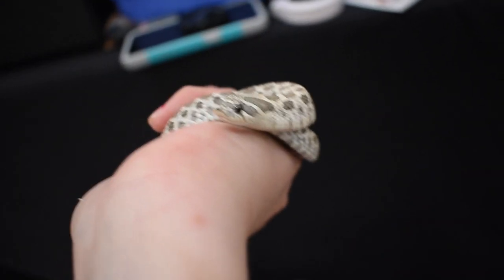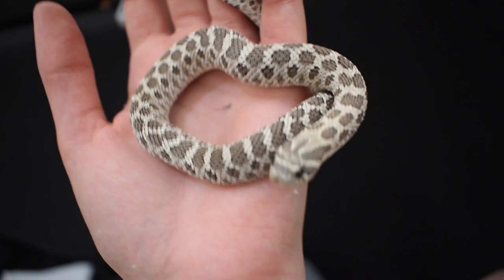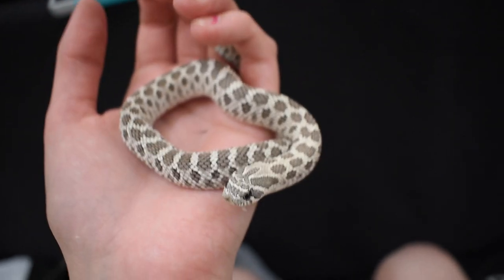Look how cute she is. Look at her little snoot. I'm so excited about her because I've never had any azanthic animals.